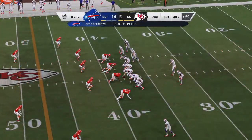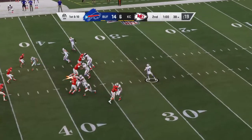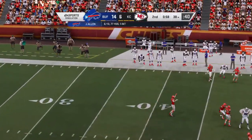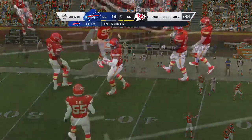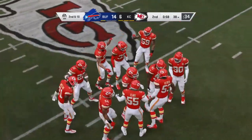So here's a 1st and 10 at the 38. It's a party now. And here's Allen. From the gun, he'll throw. And an incomplete pass. That'll stop the clock here with just under a minute to play in half number 1.